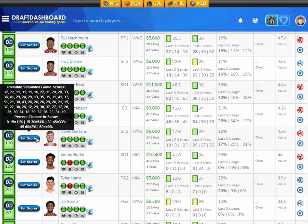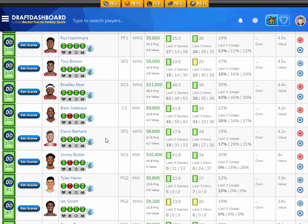An 11% chance to score 15 fantasy points or less, a 54% chance to score 15 to 30 fantasy points, a 33% chance to score 30 to 45 fantasy points, and a 2% chance to score 45 to 60 fantasy points. So I like Davis Bertans here at 6,600 DraftKings salary.